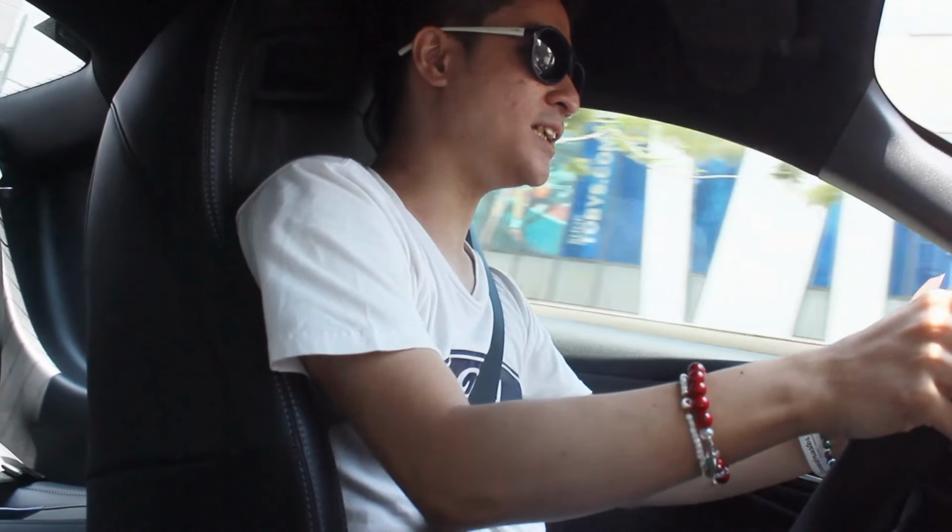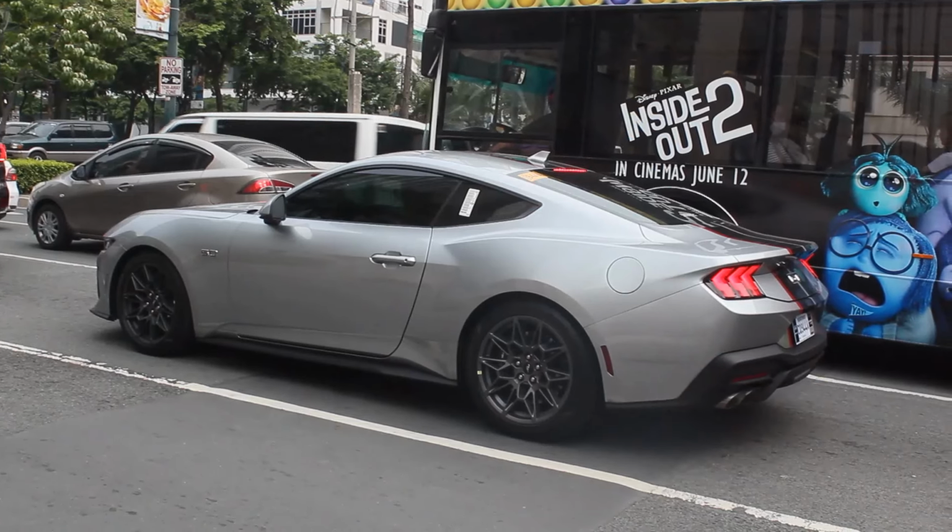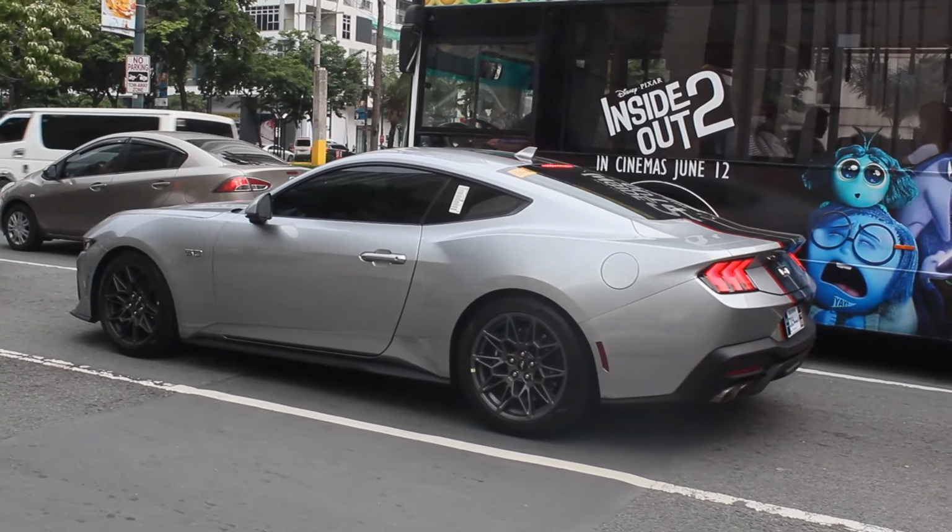Yeah, surprisingly, I'm amazed with the driving dynamics of this. It's not as scary as I once thought. Maybe again, I'm having the experience of driving cars that I'm not able to attain, at least having driven them once in my life. Yeah, this is pretty special.